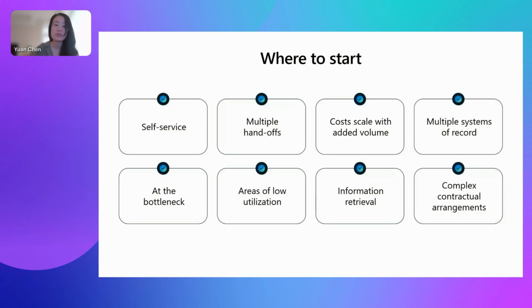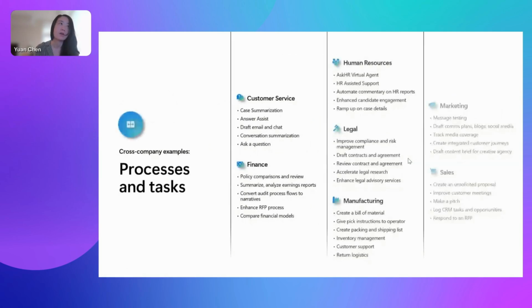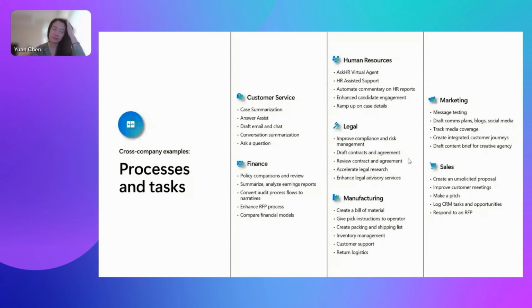Information retrieval. So a simple question like, do you know this number? Sometimes it requires 7 people to touch it. So how do we leverage AI to automate that? And then complex contractual arrangements. How do we leverage AI to really accelerate the way we review contracts and then automate some of the process-heavy stuff?